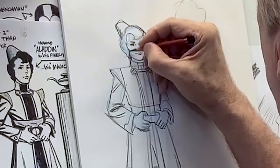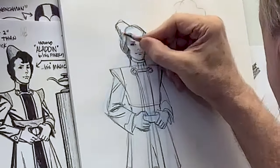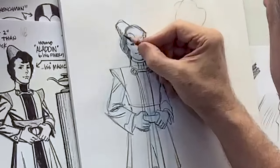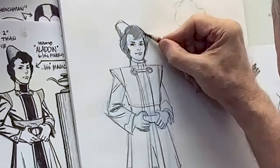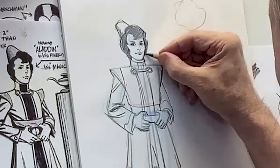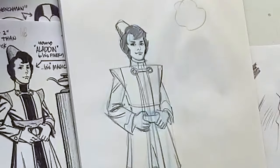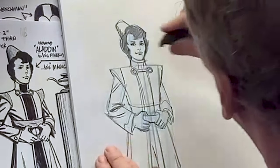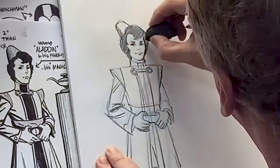Let's block in the hair just to give ourselves a fighting chance. It's something that hopefully will resemble us when I get done. Alex Toth had to design every last thing in here. It's one thing to design something that looks good. It's another thing to be able to draw it fast.